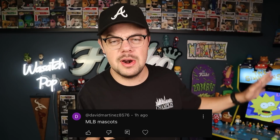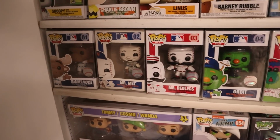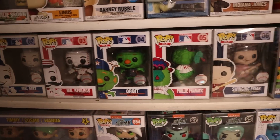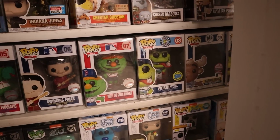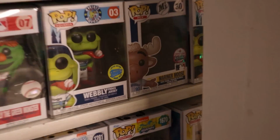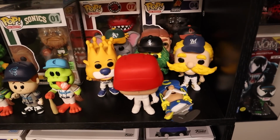Dave Martinez wants to see some MLB mascots. I think I have almost close to the entire collection. I'll go grab them. So for MLB mascots, guys, I'm just going to come over here and not take them off the shelf, but I have pretty much all of the original ones right here, guys, with Mariner Moose, Mr. Met, Red Legs. We also have Orbit, the Philly Fanatic, Swinging Friar, Wally the Green Monster. And then I have a couple other random ones, guys, like the Aqua Sox mascot. That is a minor league baseball team, and some other different Mariner Moose Pops that they gave away at a Mariners game.